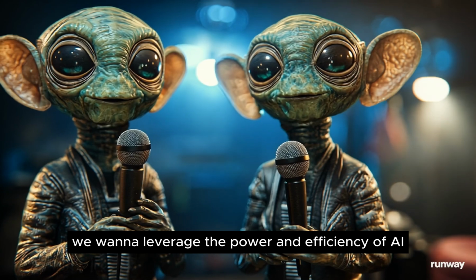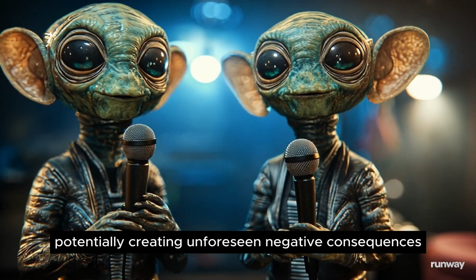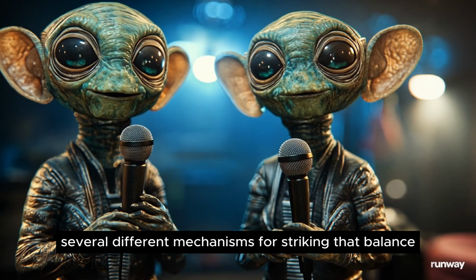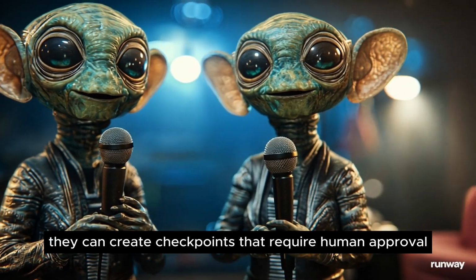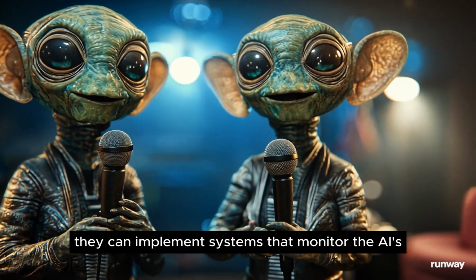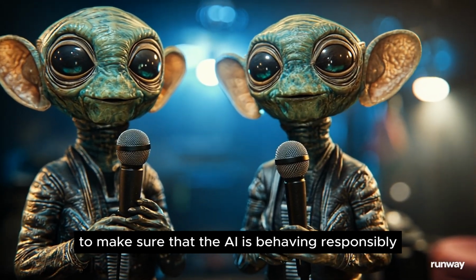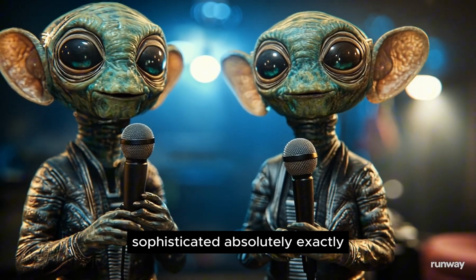So it's all about finding that balance between giving the AI autonomy, but also maintaining some level of human oversight. We want to leverage the power and efficiency of AI, but not at the expense of potentially creating unforeseen negative consequences. Exactly. And AutoGen actually provides several different mechanisms for striking that balance. Developers can set boundaries for the AI's actions. They can create checkpoints that require human approval. They can implement systems that monitor the AI's decision-making process. So it's almost like having a system of checks and balances in place to make sure that the AI is behaving responsibly, even as these systems become more and more sophisticated.